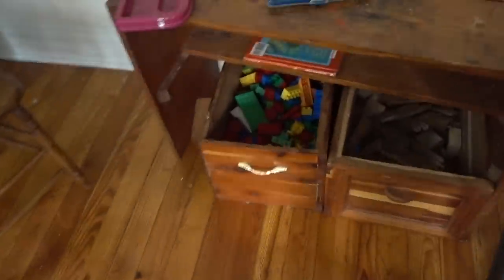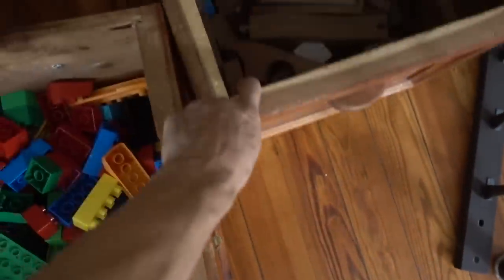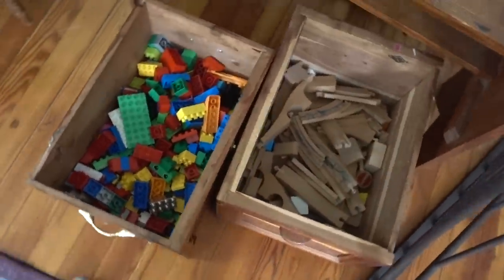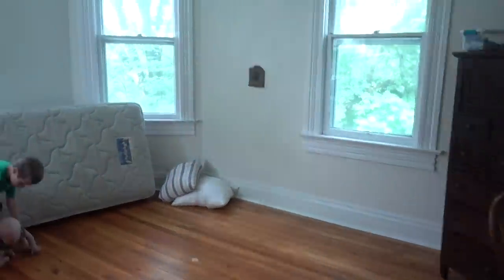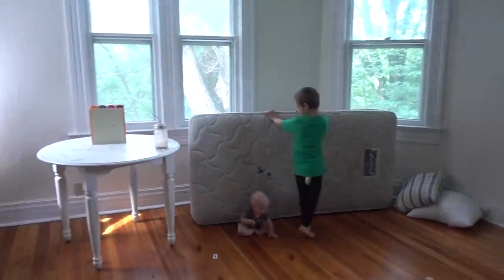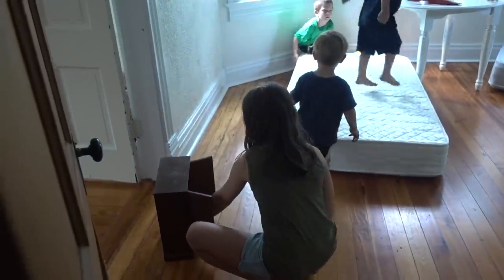Now I got down to just blocks and train. That's all we're keeping in here. Yeah, that makes sense. I don't have any paper or notebooks or anything like that. No. All right, we got the room mostly empty. That was my goal because I just want to see it with fresh eyes. All right, next up, Mommy's going to put in a rug pad.